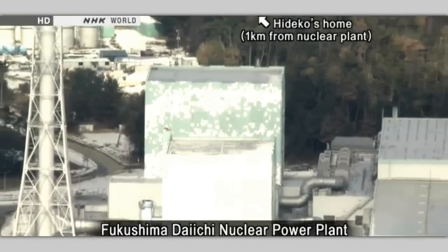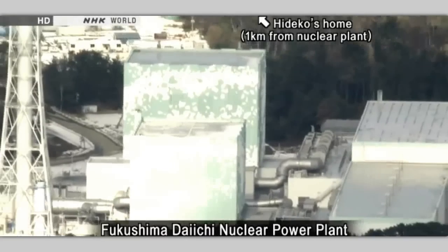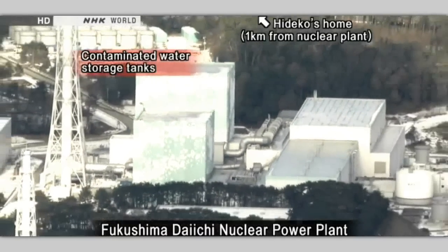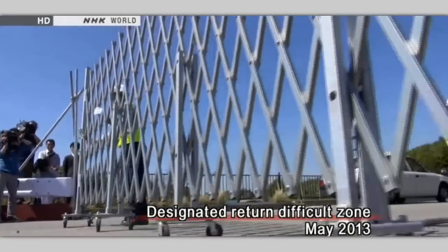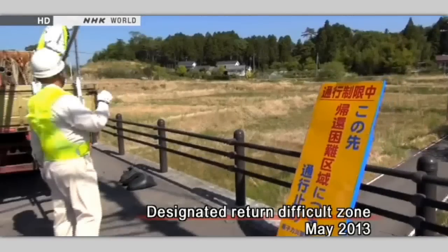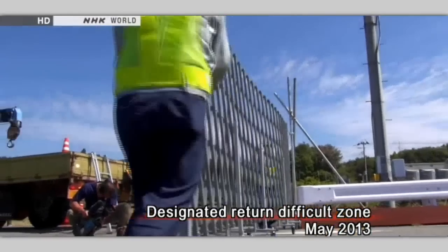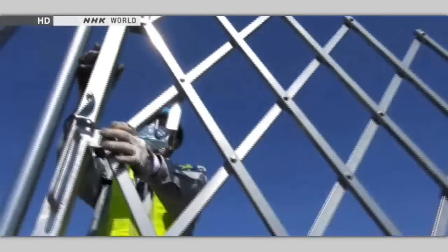This is Futaba Town as Hideko saw it. Tank after tank for storing radioactive water had been set up near her home. In May 2013, the Japanese government designated most of Futaba a so-called return difficult zone and told residents that it would be hard for them to go home for a long time.